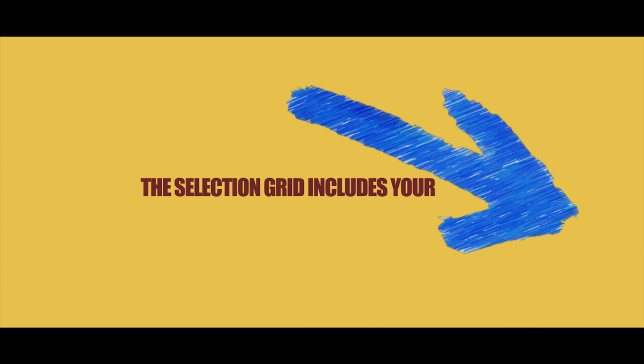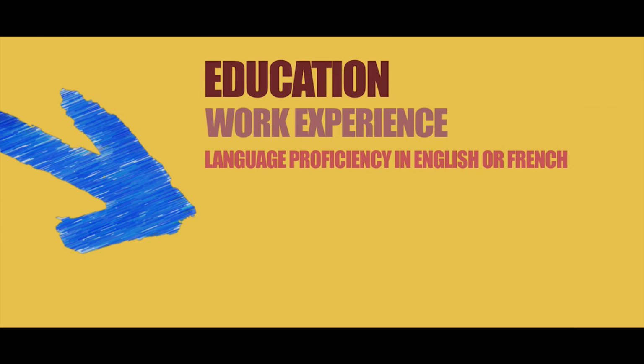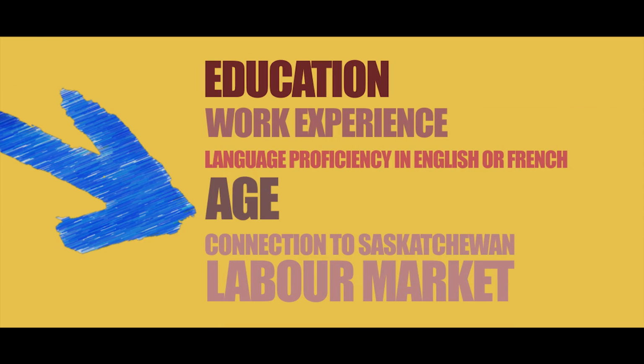The selection grid includes your education, your work experience, your language proficiency in English or French, your age, and your connection with the Saskatchewan labor market, and if you have any relatives, you stand to gain more points. You may have to provide proof of regulatory or licensing credentials, if applicable, for work experience in an occupation that is regulated, if you intend to work in that occupation in Saskatchewan. Proof of your eligibility for Saskatchewan licensing is required before you apply to be able to work in Saskatchewan in that profession.